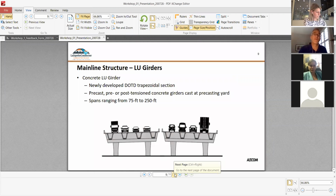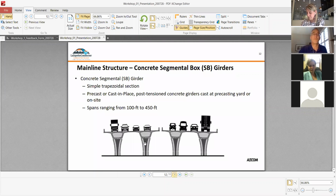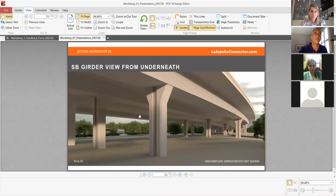And the same with the LU girders, and you can see there are not as many because they're kind of like two girders in one, right? You see two of these beams as part of this trapezoidal shape. So they cut down on the number of visual elements when you look underneath the bridge. You don't see as many of those types of bridges. And then lastly, you see what was referred to as a segmental bridge, used primarily sometimes for longer spans, right? A simple trapezoidal shape again, and they just consist of two of these girders.